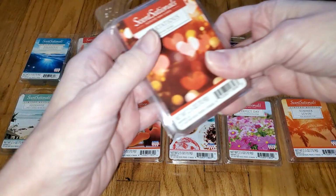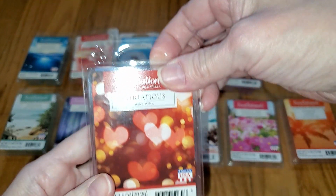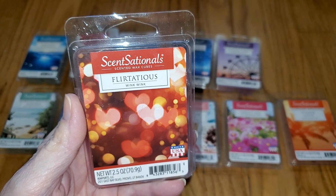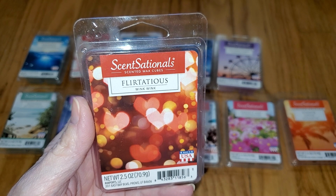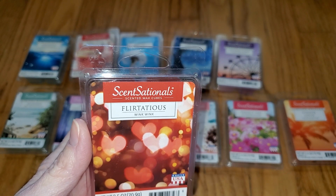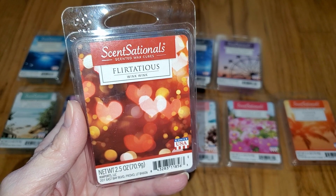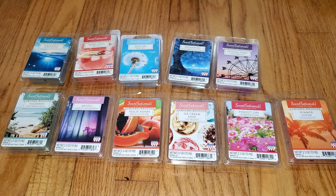Next we have Flirtatious. And it says wink wink. Notes are, and this is interesting, luxurious notes of white mahogany swirls with warm amber and gently spiced woods drift through earthy patchouli undertones enveloped in sweet Tahitian vanilla and musk-infused sandalwood. It's a fantastic scent with soapy, woodsy, oriental spice and black pepper notes and maybe even a smidgen of cinnamon way in the background. I would classify it as a men's cologne scent, but it's not really that cologne-y, and it's different from other cologne scents I have.